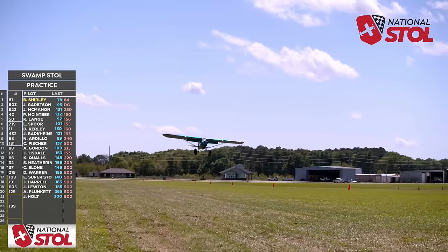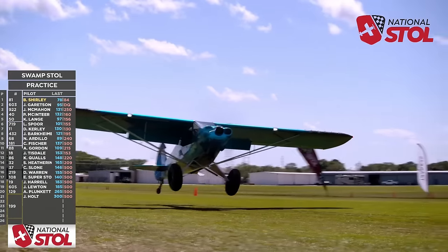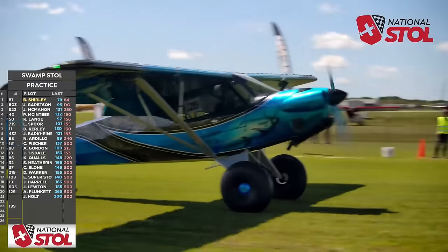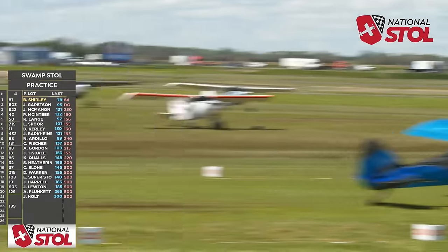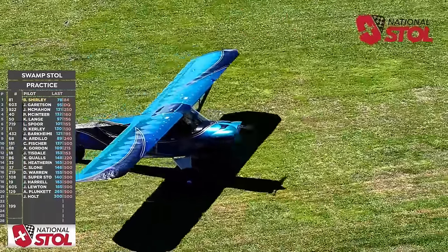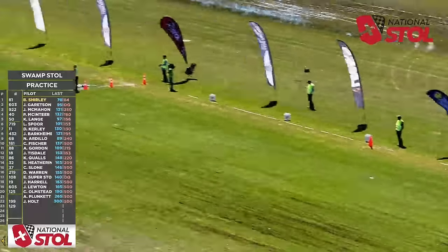Chuck Olmstead in an American Legend Aircraft AL-18, one of the versions that they have. Big scratch for the cool Mustang paint job airplane. And now we're going to see if Justin's going to be able to make it happen. He's been waiting patiently for his turn to try again at the line. He is taxiing out. That does sound like one of those Apex engines.